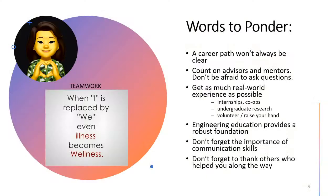Having an engineering background and having an engineering education provides a robust foundation which can give you versatility to pivot to many career paths. You don't have to stay with a highly technical career, because you can always use your technical background and venture more. In fact, I would like to encourage you to gain a higher degree, master's or PhD. That's something highly encouraged.